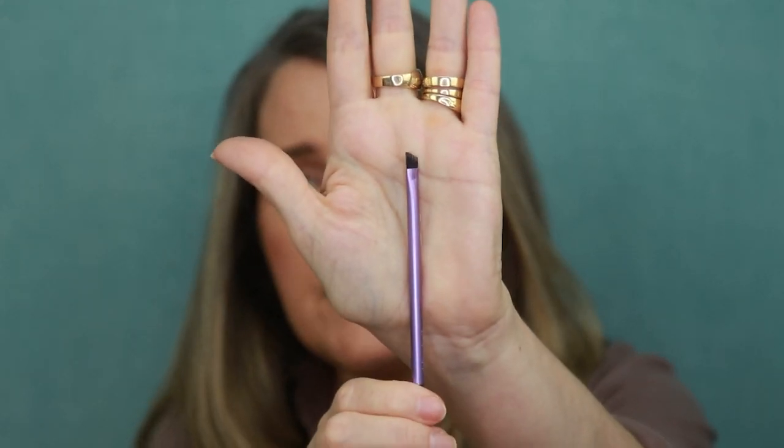So this is a Real Techniques. It's just like a little angle brush, but very versatile. You can use this to kind of diffuse your eyeliner. Say you have eyeshadow that you want to apply as your eyeliner, you can do that, like a dark shade. I also use it to apply eyeshadow under my eyes. So very versatile tool.